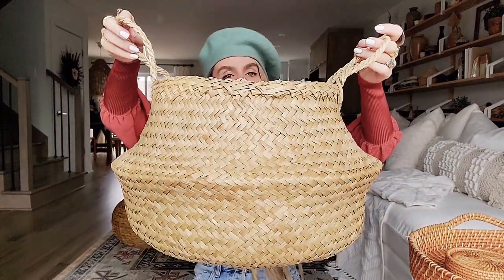For my final piece, this was actually a little gift that they gave me. It's this cute little wicker basket. You guys probably have seen similar ones to this, and I just think it's a great little basket to put some plants in. So I'm definitely gonna be putting a plant in that little nook area that I'm going to create downstairs. I'm super happy about my purchases.